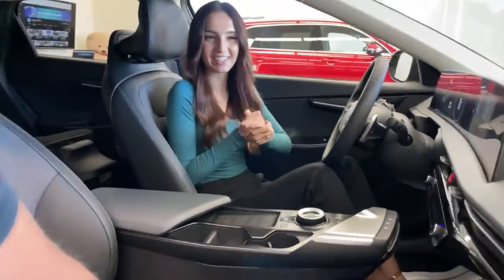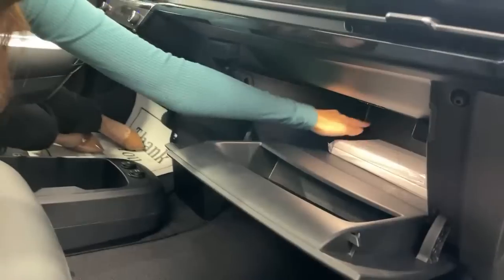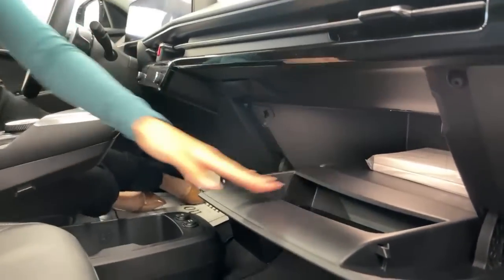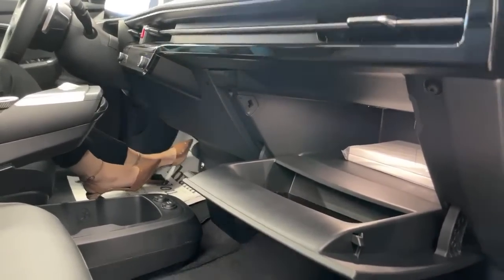So open it up. And this thing is so deep. The amount of things you can put in your glove box, I can't even reach the back. It is so deep. So manuals, license, registration, everything. Small pets. You put anything in there.